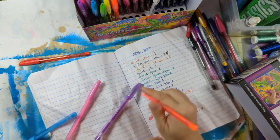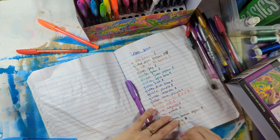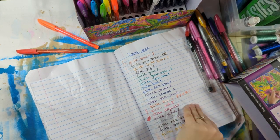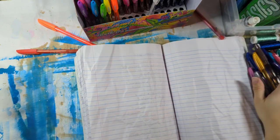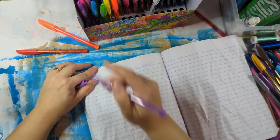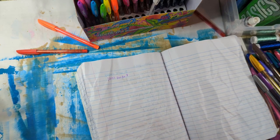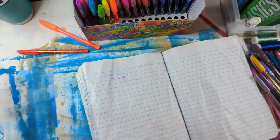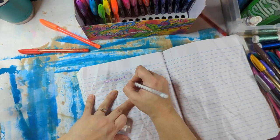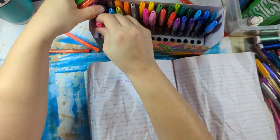So I really was hoping that these pens would do what I wanted them to do. Because the box is really nice. But shame on me, I didn't look deeper into the reviews when I went to buy them. And just so you know, that white pen did work on that white paper. Spoiler alert, it worked.